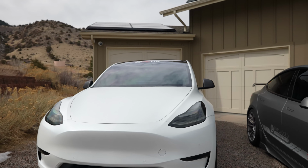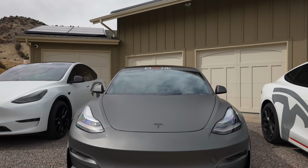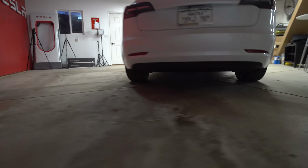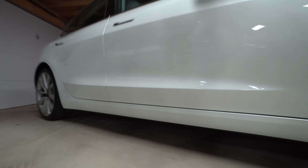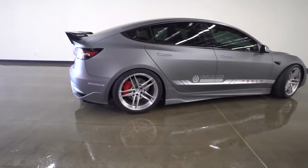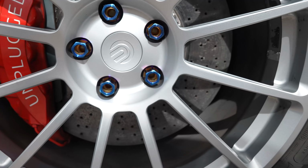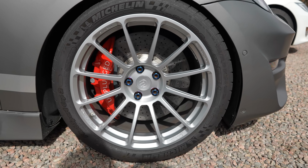And here we are in the Tesla Model 3. Again, I absolutely love this car. This is not an easy decision. Those of you that have been following the channel for a while know this started off as just a regular performance Tesla Model 3. And then it underwent probably one of the biggest transformations ever on one of my cars. Unplugged Performance. We did like a full body kit. We have carbon ceramic brakes. Those were like $8,000 or $9,000 just for those.